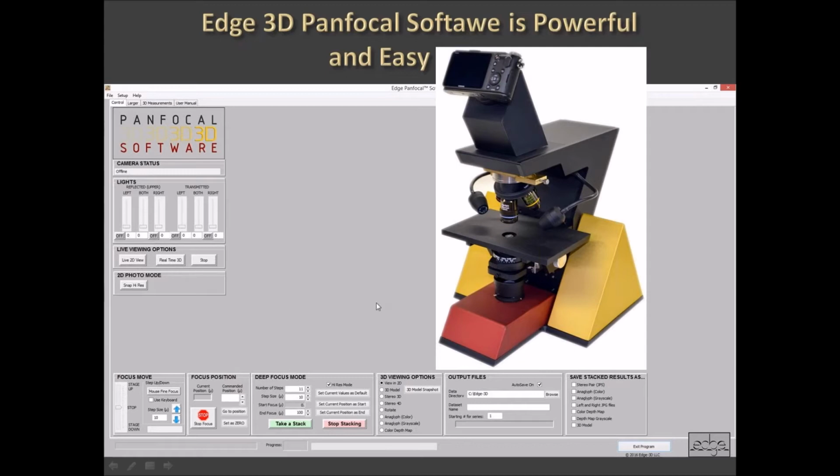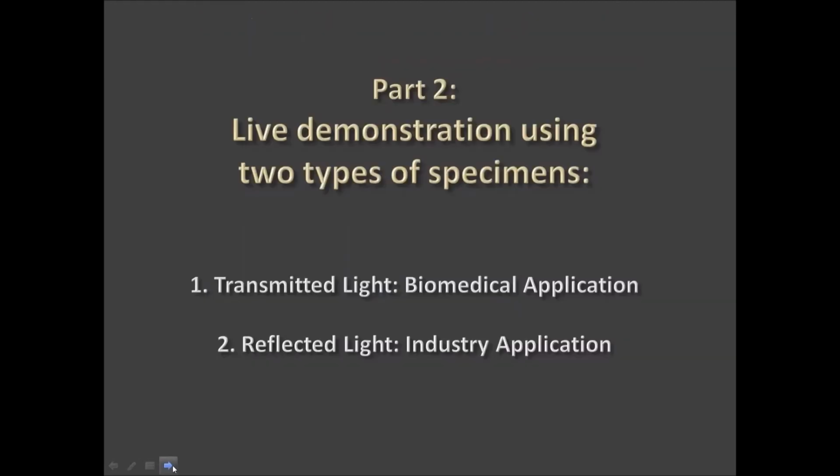So when you click real-time 3D, these left and right lights go on and off quickly, and it produces a real-time 3D image here on the screen. Here is all the stage movement here. So let me just click here. So the lights were there. Here is where the stage is focused. So by moving this slider up and down, you can focus the stage up and down. Or by using these arrows, you can set the size of the movement you want. This tells you where the stage is. And then this area here tells you how to stack the images. So you just say the number of stacks you want, where to start, where to end, and then just say, take a stack. So it's very, very simple to use.